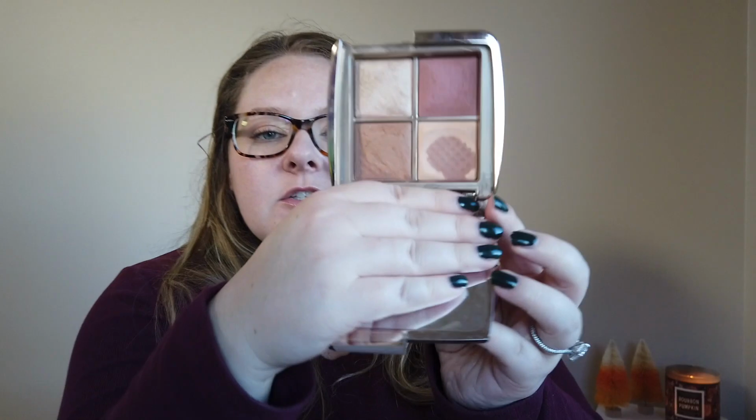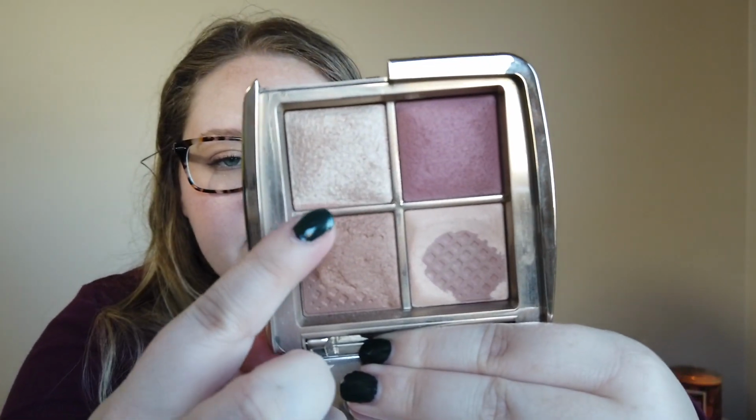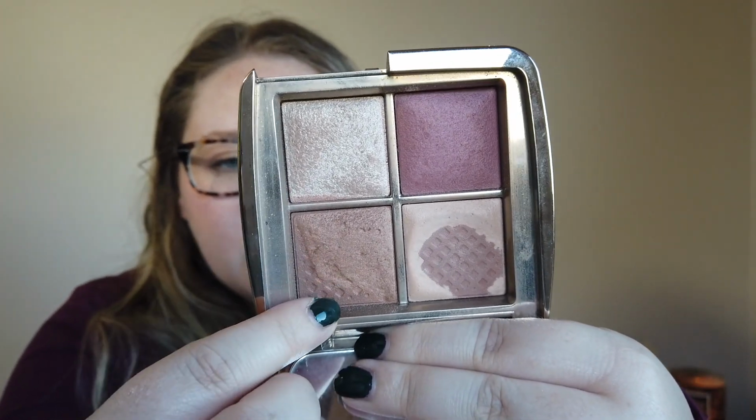All right, so to start off, I am going to be bringing in another highlighter just to get some usage out of, and it's actually the highlighter in my Hourglass quad here. I thought it would be nice. I'm making really good progress in the setting powder, of course, and I thought maybe I could get some more usage out of the highlighter. So the highlighter here, I do have just a little sliver of pan right here, at the edge of the product and the packaging. So I would love to just get some more use out of here.